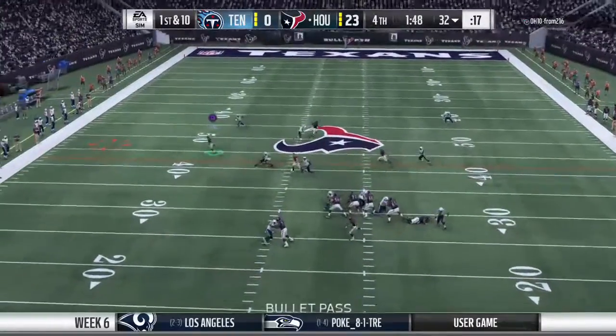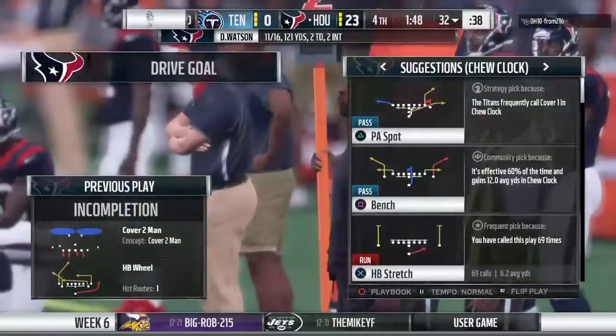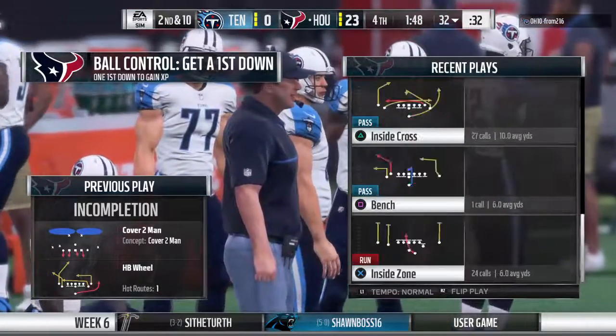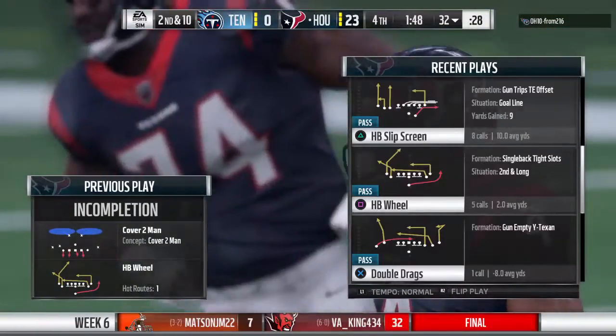Throwing now, Watson. And he fires one incomplete. Sometimes the coverage is so good, no matter what you're doing on offense, you just can't shake anyone free. They try their best to find someone open, but they took away every passing alley, every angle, and shut the play down.